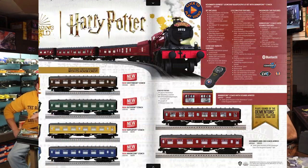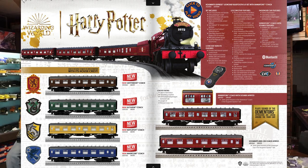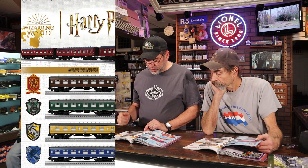Harry Potter. Look at all them passenger cars, and the Hogwarts Express. They're doing four add-ons, one for each of the houses, which is kind of cool. They got a blue Ravenclaw, yellow Hufflepuff, the green Slytherin, and Gryffindor. The only thing I'm surprised is it's not red. They're showing it as brown. It should be red. Maybe they didn't want it to get mixed up with the regular cars. Could be. I don't know. I'm not a Harry Potter guy.